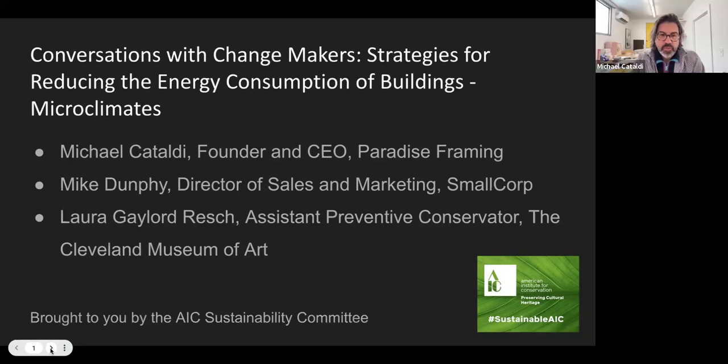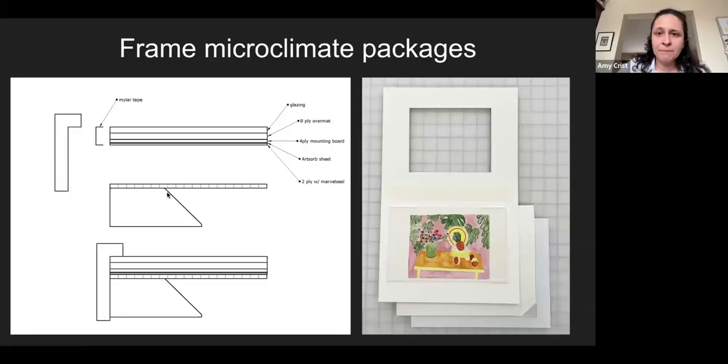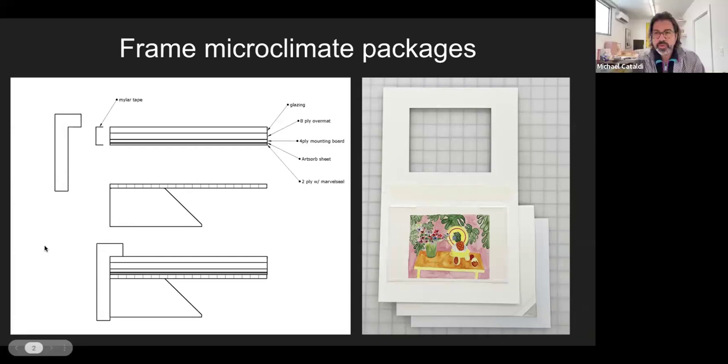Sure. We have a slide for that if you want to go forward, Nick. Thanks. Yeah. So we make probably three basic different designs of microclimate packages here.